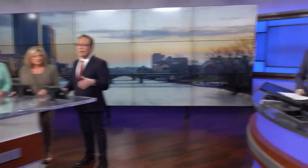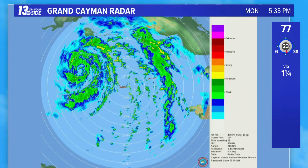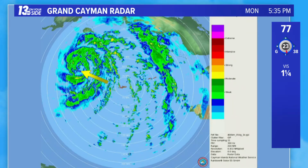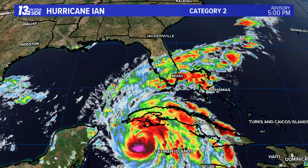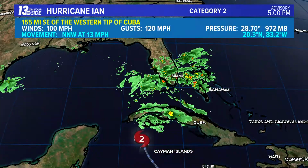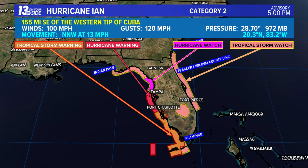And George, there are a few different trajectories that this hurricane can take. The tropical storm was upgraded to a hurricane earlier today. It is now a Category 2 hurricane, and we've got a look at where it is. This is the Grand Cayman radar, and you can see the actual hurricane center right there heading toward the western tip of Cuba. Right now it is a Category 2 hurricane, up from a Category 1 earlier today, and that storm is going to be taking a track toward the state of Florida. Right now, 100-mile-per-hour winds gusting to 120. It is moving steadily off to the north-northwest at 13 miles an hour.